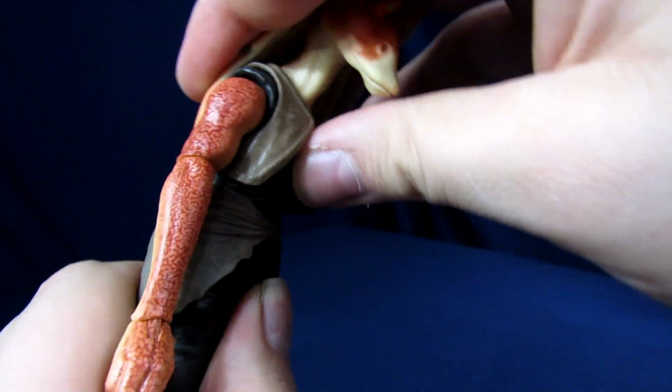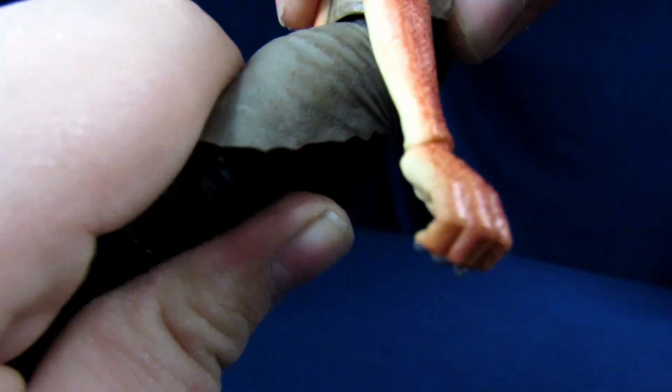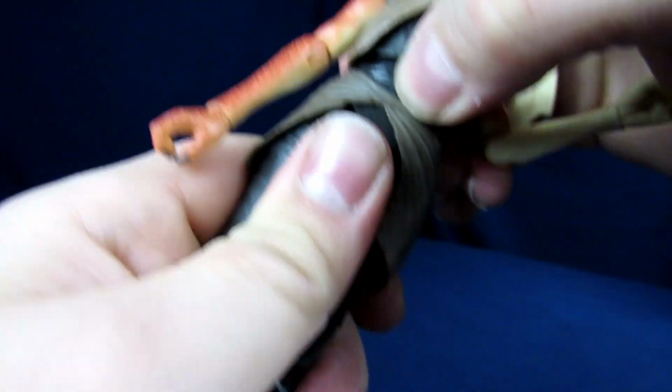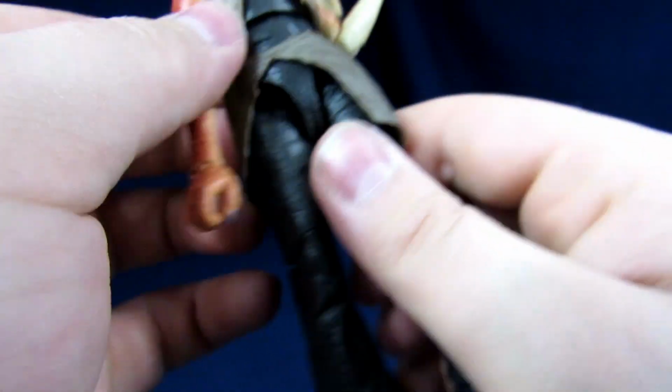For his chest, not too much forward motion. You do get a decent back though. Then side to side, nothing at the waist. It kind of looks like there should be waist articulation, but there isn't.